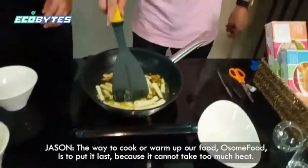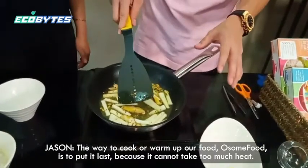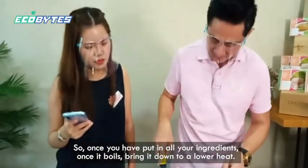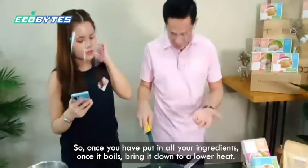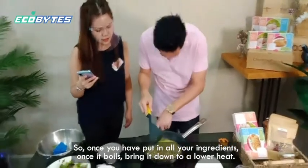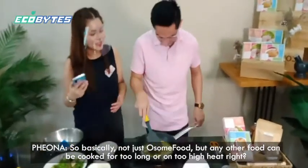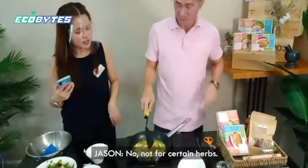Yeah. So like I said, the way to cook, so-called to warm up our awesome food, is really to put it in last because it cannot take too much heat, right? So once you put in all your ingredients, let it boil. Once it boils, go down to a lower heat. So basically, not just awesome food, but any other food, we can't cook too long and at too high heat, right? Yes. Not for certain herbs.